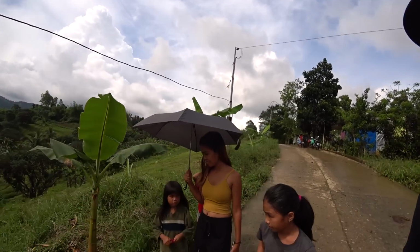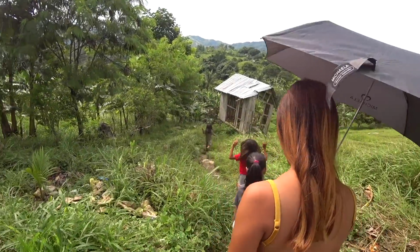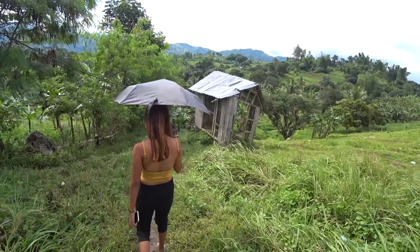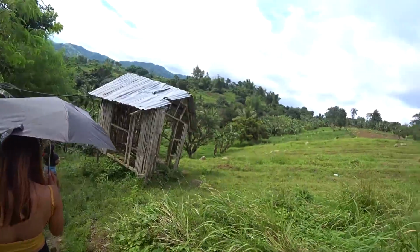Come on. This is the little crew that's coming with me today to help me on the house invasion. So this is where we have to walk down this little path. So obviously guys, there's no motorbike access or car access to this place. Be careful we don't fall down.